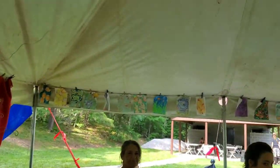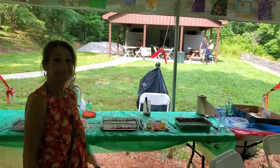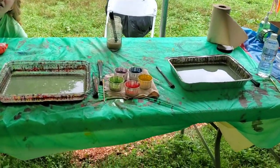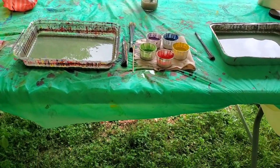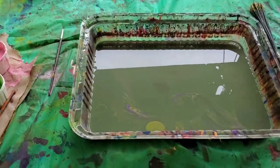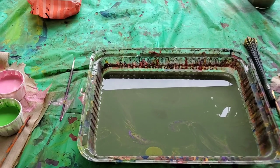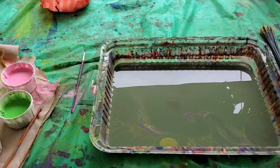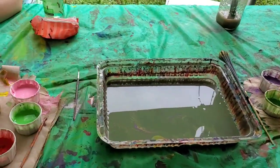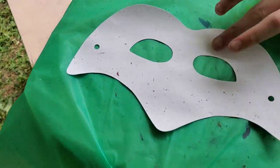All right, this is a kids area. So what we're doing here is, what would you call this? Marbling, yes. So what you do is you drop your paint into this water here, and then you use a little stick, and you can kind of stir it around, kind of make it look like a tie-dye sort of, and then you're going to dip your mask, and here's what the masks look like in there.